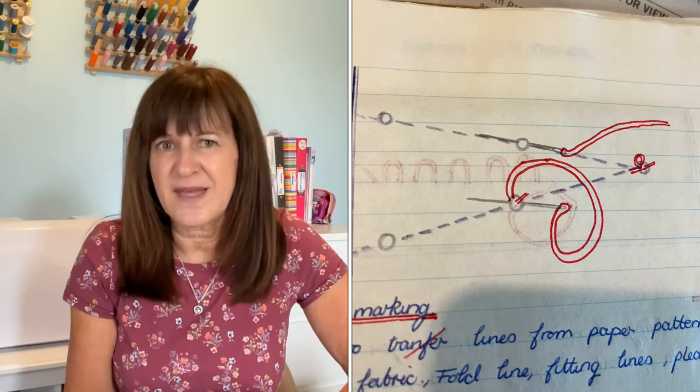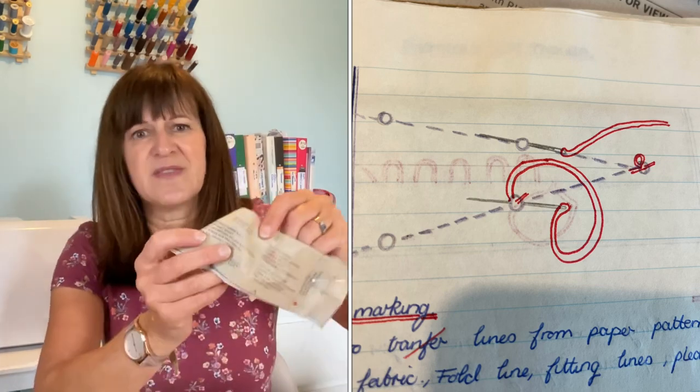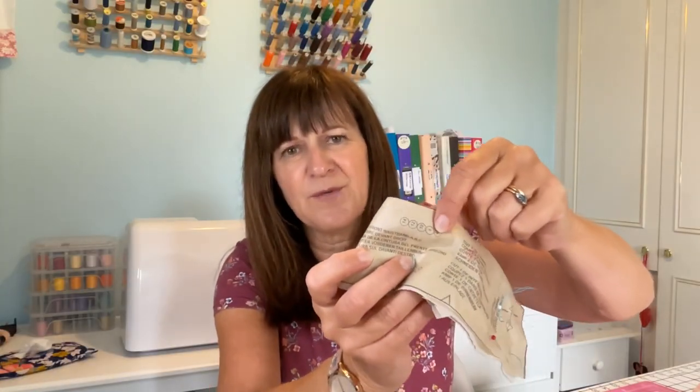Number two is I still do tailor tacks. And I have tried many things to mark dots. So these are marking the little dots that you get on the pattern. Yes, I've tried erasable markers, and sometimes I will use that. But I find then if I'm pressing it, I might put the iron too far, or I've ironed it first and then the mark's gone, and then I have to get the pattern piece back out again and mark it again.